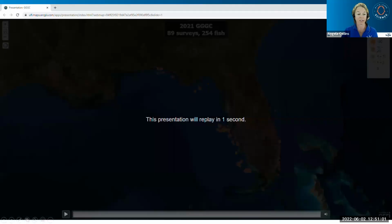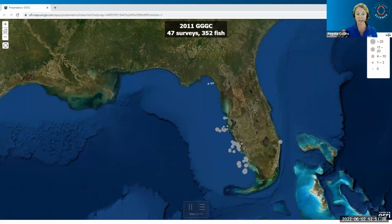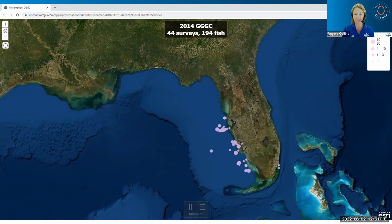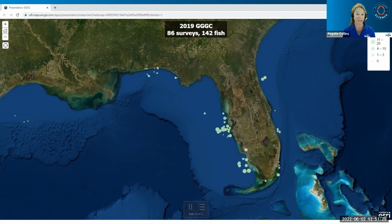This animation is just going to show you the number of surveys that have taken place per year. You're seeing time go by as the colors change. That's the year advancing. The size of the circle indicates the number of fish that were observed at that site. So you can see in the early days, we were really just focused on the Southwest Florida coast. As time moved on, we started to incorporate some sites up in the Panhandle and some sites off of Miami-Dade County. Some years were better than others based on weather and diver participation.